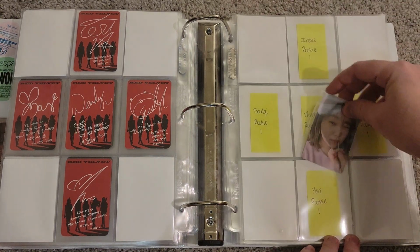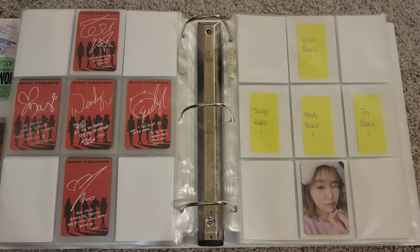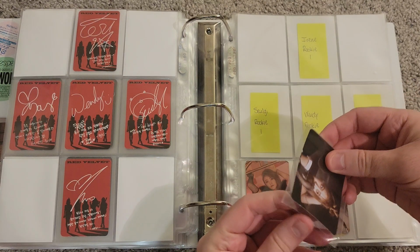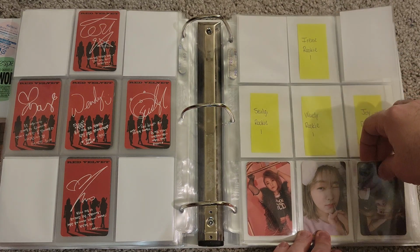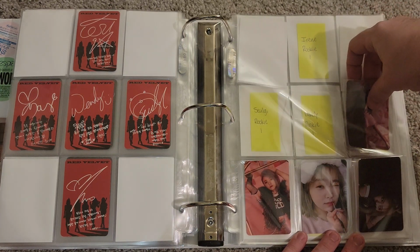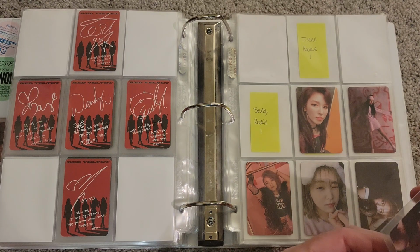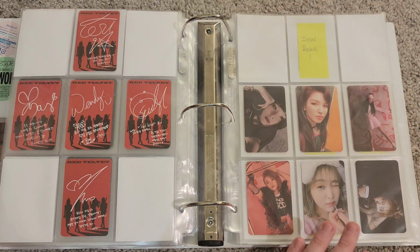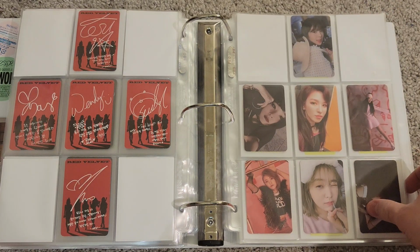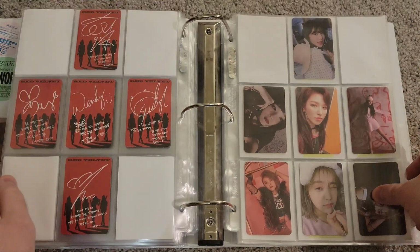That's awesome. We got Yeri right here, and then I'll actually remove these fillers that I had in there because I will put in the Yeri Kino special cards down here. Awesome, and then we just have the other members to go. So we'll have this Joy photo card. And Wendy. Soojin. And Irene. Awesome. So Bad Boy is officially complete, so that's very awesome to see. You love to see that.